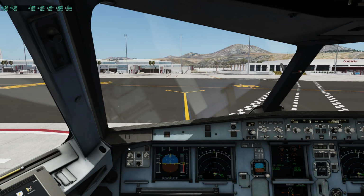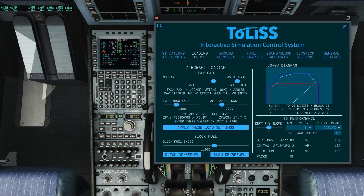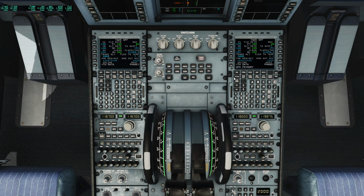Anyway, fuel truck has left us. We are fueled and ready to go, so we'll open this now. We'll go forward to TOGA, config 2, runway 3, we'll go 152. 155 is our rotation, is V2, sorry. Flex time, same 33, but actually 148, that looks better. 151. No flex temp. Right, we are all filled in. We are ready to rock and roll.